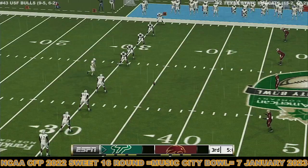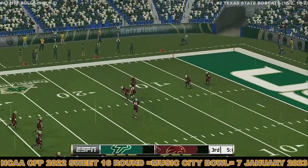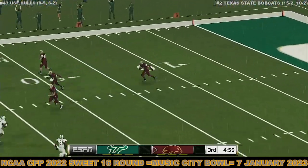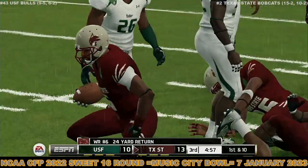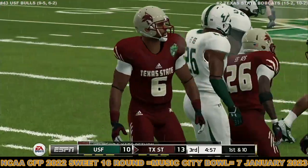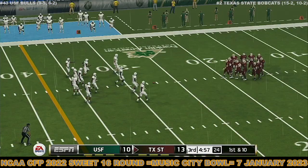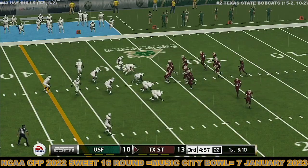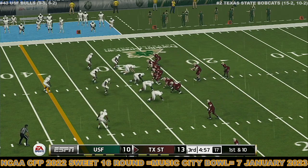Welcome back, everybody. Second half action about to begin. He'll return it from the 4-yard line. And he's taken down at the 27-yard line. It's going to be interesting to see how the action shakes out in this series. Texas State has a 3-point lead.